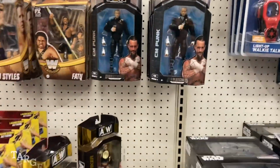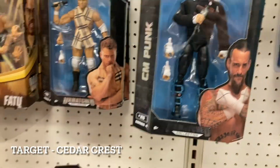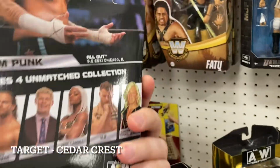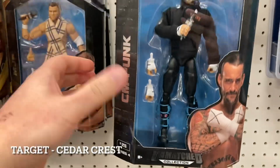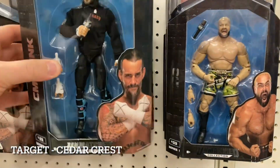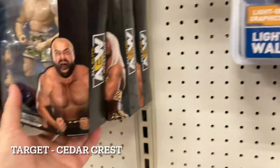Here's something you don't see every day. Two CM Punks. That's insane. I should have one of these was the chase. I'd probably lose my freaking mind, right? But I do have the Unmatched Punk. In fact, I think I have two. I have one out of the package and one in. So there's our other Punk. We have MJF. We have, of course, Hangman, who's in like every store hanging on pegs. So let's put the Punks back there. I'm sure somebody will come give those a good home.